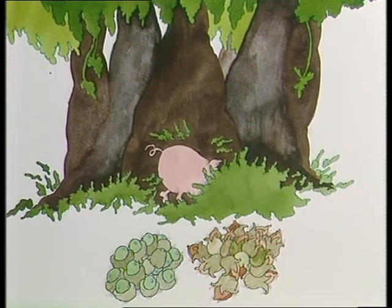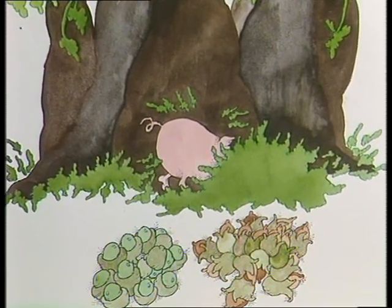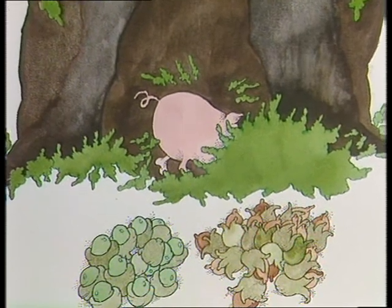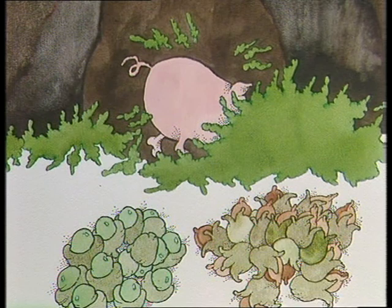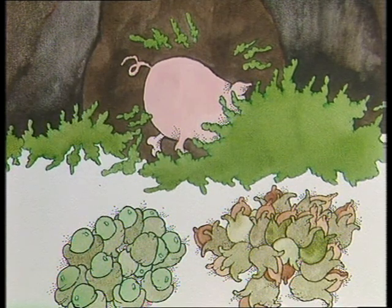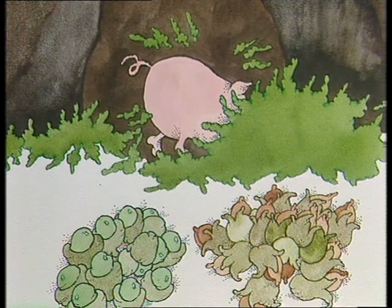He looked hard at the different trees. He knew that acorns came from oak trees and beech nuts came from beech trees. And so he set to work, snuffling under the leaves on the ground, searching for the nuts that had fallen from the trees. And soon he started to collect lots of acorns and beech nuts, putting them into two neat piles. And as he did so, he grunted, "An acorn for me, acorn for mother. A beech nut for me, a beech nut for mother."